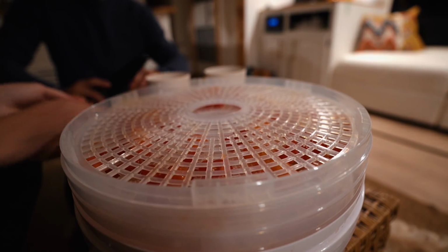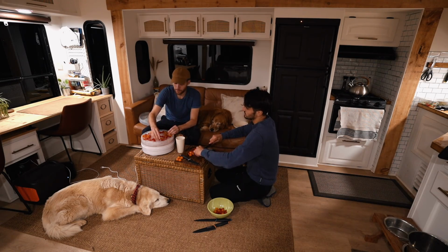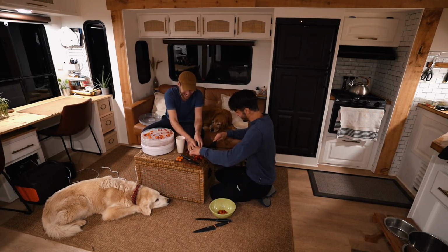Do you think we'd ever get to the point where we raise sheep to harvest our own wool to make our own clothes? Or is dehydrating tomatoes where we're gonna stop? We're Tyler and Todd, and this is our flock of 140 sheep.